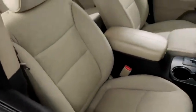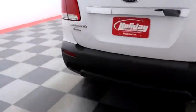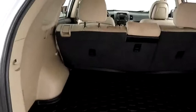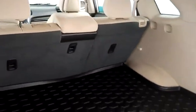You have cloth interior. The seats are very clean all the way throughout. One more look down the passenger side, then swing it around to the back end, and we're going to take a look inside of the hatch. There's a 60-40 split on the back seats, so you can fold those down if you need more room.